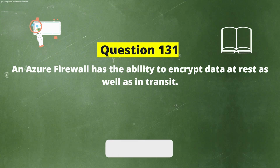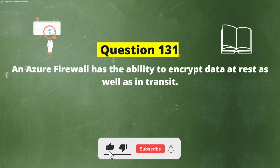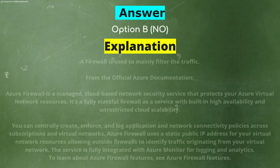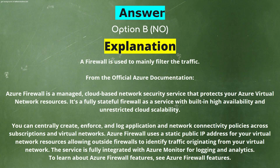Next question. An Azure Firewall has the ability to encrypt data at rest as well as in transit. Option A, yes. Option B, no. And the correct answer is option B, no. Explanation. A firewall is used to mainly filter the traffic.